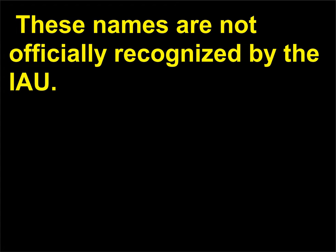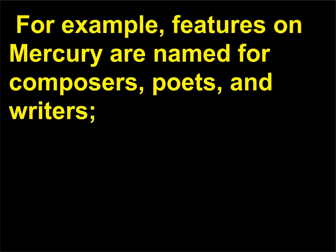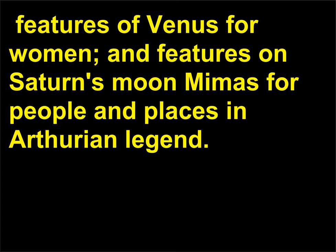The IAU has made some recommendations for naming the surface features of the planets and their satellites. For example, features on Mercury are named for composers, poets, and writers, features of Venus for women, and features on Saturn's moon Mimas for people and places in Arthurian legend. Comets are named for their discoverers.